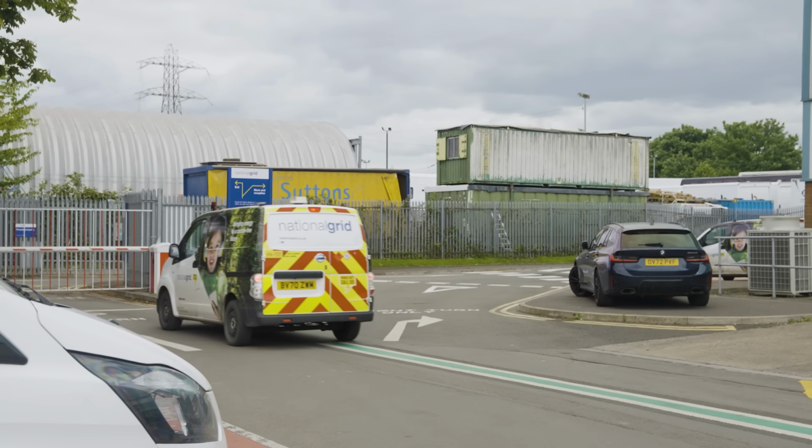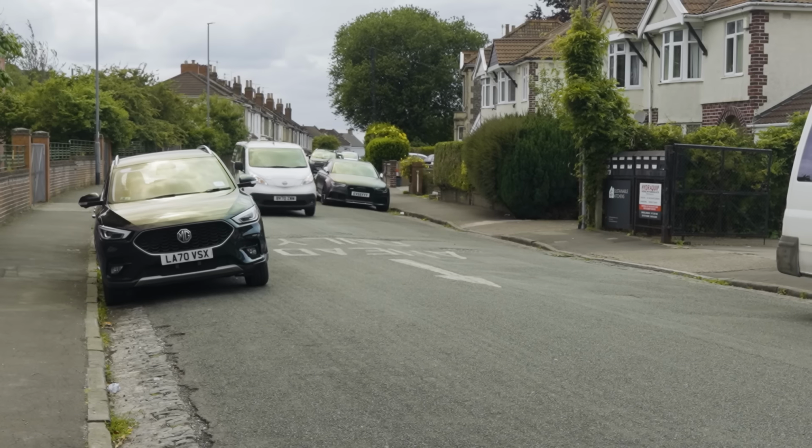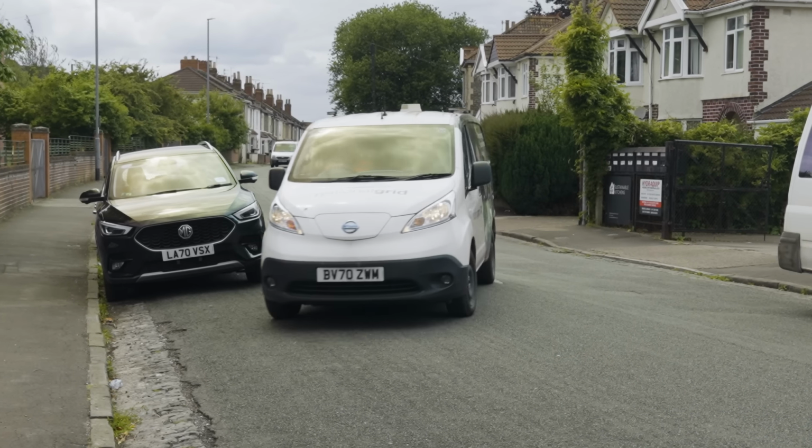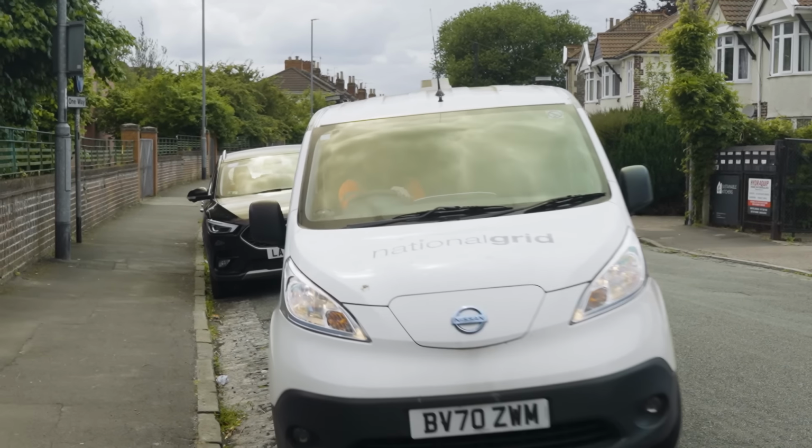We have to be cleaner. What we're driving in now is an electric car. Yeah. The infrastructure is getting better. It needs improving, and that's what National Grid are doing.